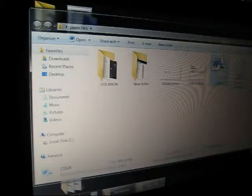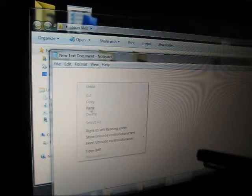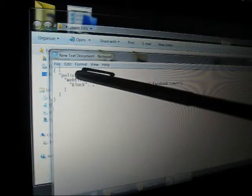Copy it, close that, and then you're going to go up here to a new text document that you opened up. Everybody knows how to do that. Just right click, new text document, and then right click, paste. Okay, and in there, this is what you're going to simply paste in. And here's what we're going to do.